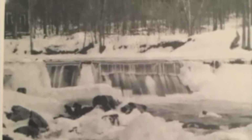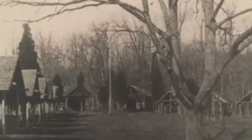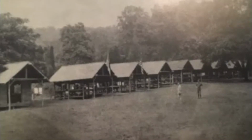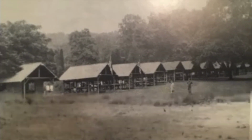I don't want to imagine that as a camp staff member. So the quote-unquote Delmont Day started at 6:30 a.m. with reveille and a polar bear swim and breakfast at 7.